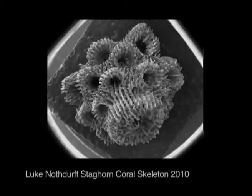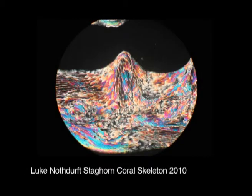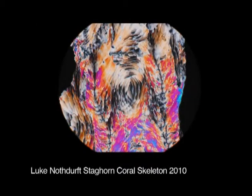Here's a view of the external surface of a staghorn coral, showing cup-shaped corallites on the sides of each branch. And this is a view looking down the tip of a branch of a staghorn coral skeleton, showing the corallites. A corallite is the home of an individual coral polyp, whilst many polyps make up the colony. Here are some photographs of thin sections of staghorn coral skeletons.